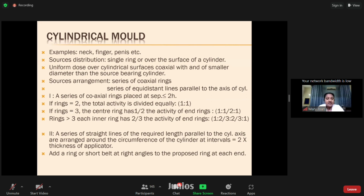And if more than 3 rings, each inner ring has 2/3 the activity of the end rings. So it will be 1:2, 3:2, 3:1.